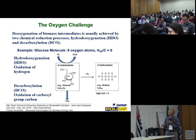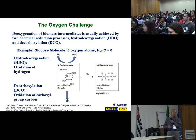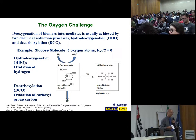Decarboxylation, CO2, okay? And let's begin with a glucose molecule right here. It's got six oxygen atoms, and it has an effective hydrogen to carbon ratio of zero. And remember, we gotta get all the way up to 2.0, okay? And the way we would do this, perhaps, depending on whether we want to go one path or the other, and much of that depends on what nature would prefer. When I say nature, I mean our reactor would prefer.